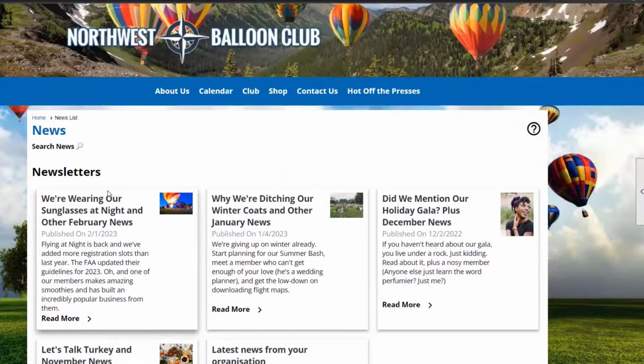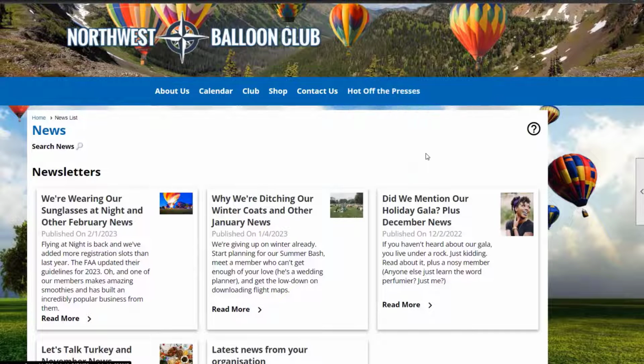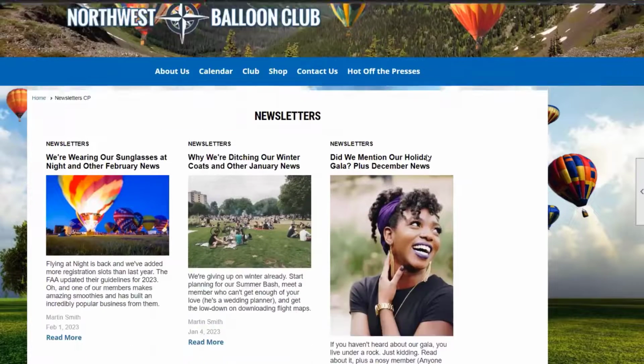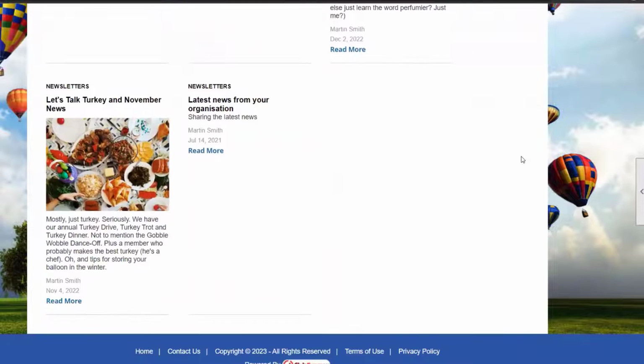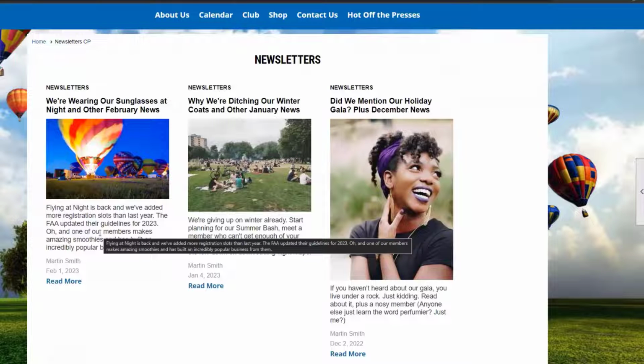Now, another way that you can display your news and articles and store your news articles in a way that's slightly different, looks even nicer than this particular layout, is by using the news articles widget on a single custom page. And the way that might look is right under our news and articles option, I have my newsletters custom page option. And again, this looks a little bit better. So we have all of our share images. We have some separation of text here. So there's a little bit of a different layout.